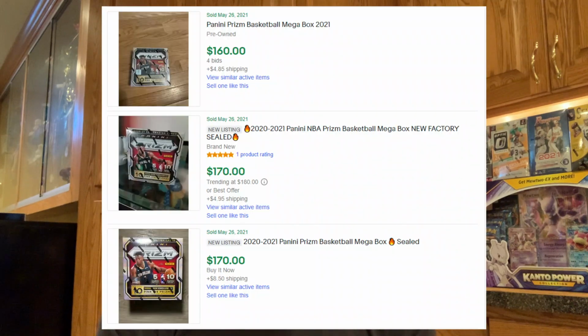Now looking at Prizm basketball megas, this is also probably the lowest they'll be. On release day, I saw Prizm basketball megas going for like $500 or something incredible like that. I hope no one bought at that because honestly, the Prizm megas that I've ripped have not produced many good hits. So they are currently sitting at right around $170. Some sold for under that, $160. So they've definitely come down a substantial amount. This is probably going to be the lowest that they'll hit.